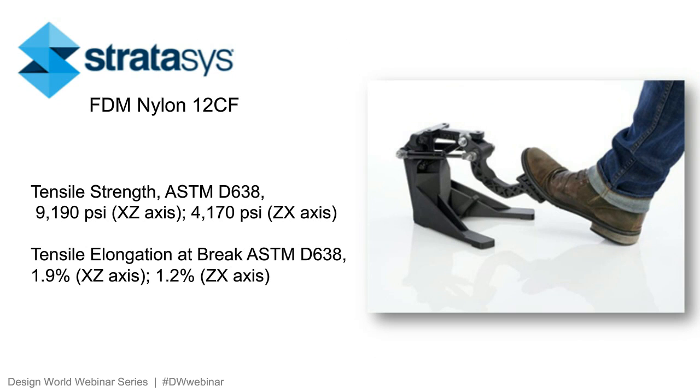Stratasys recently introduced FDM Nylon 12CF. This is a carbon fiber-filled thermoplastic strong enough to replace metal components in a range of applications. It can be used for rapid prototyping, strong, lightweight tooling, and end-use parts. It contains 35% chopped carbon fiber by weight, so it has a good stiffness-to-weight ratio, which meets functional performance testing demands in automotive, aerospace, recreational goods, and industrial manufacturing sectors. It is expected to ship in the second quarter of this year.